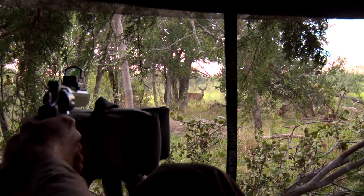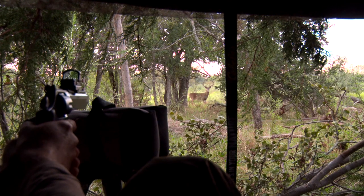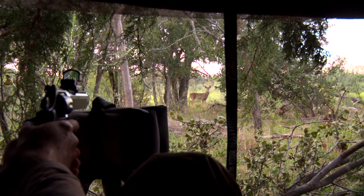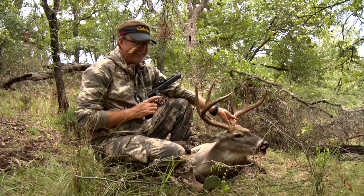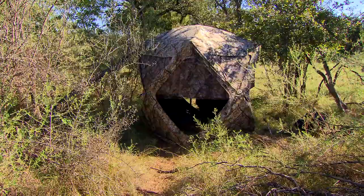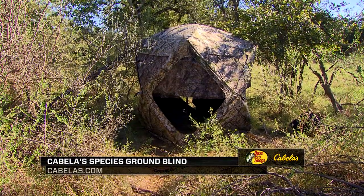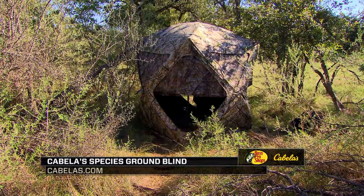This really played a big role in a recent handgun hunt for me and basically gave me confidence in how I was able to position the blind, how easy it was to put it up, how easy it was to brush it in, and then finally with those diamond-shaped windows and sitting on the ground, those deer had no idea I was there. So this blind, the Cabela Species ground blind, is definitely one to take a look at if you like a lot of versatility in how you can set your blind up.